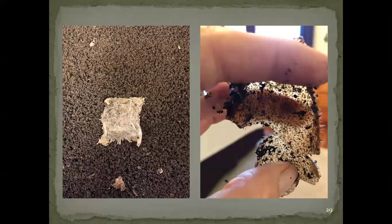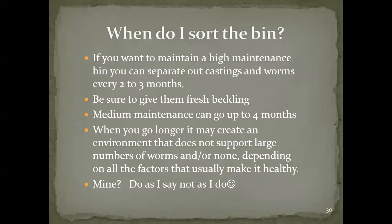Just sprinkle it on the surface and water it in. All right, when do I sort the bin? Sooner than I do, right? If you want to maintain high maintenance, 2 to 3 months.